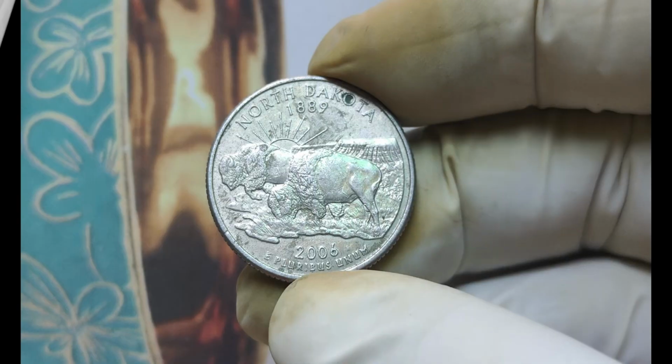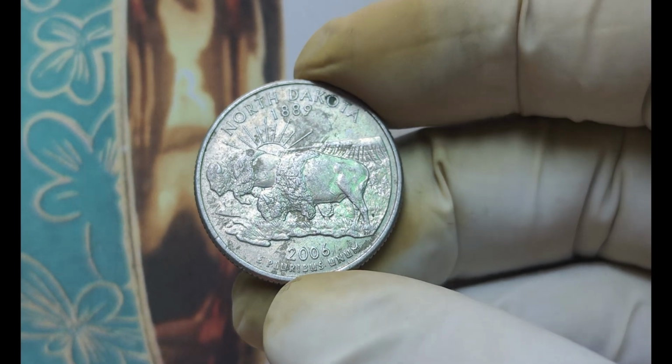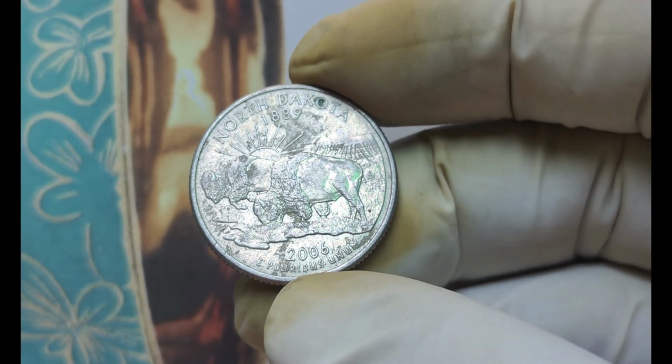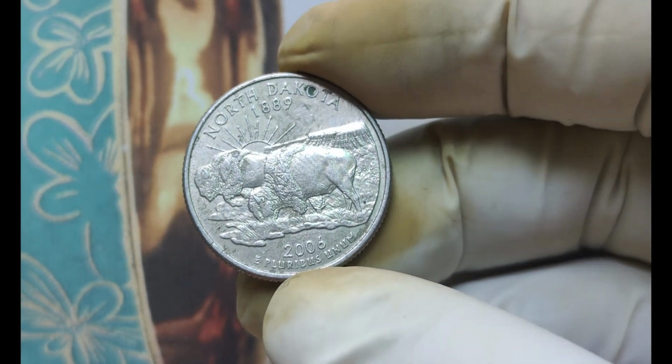We're diving into the fascinating world of the 2006 Mint Mark Washington quarter dollar. Could this humble coin in your collection be worth a fortune? Stick around because we're about to find out.